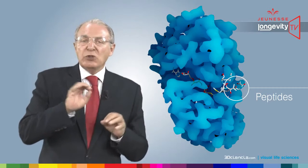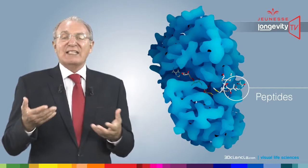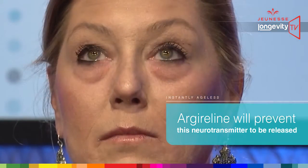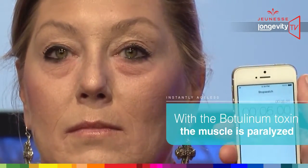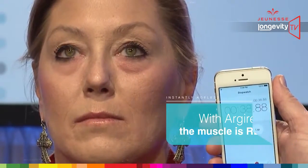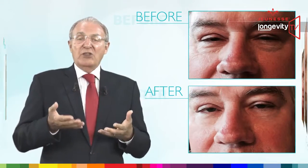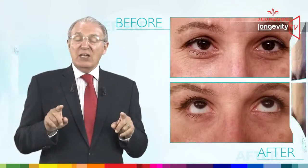Both peptides modulate muscle contraction, but while botulinum toxin will break down the neurotransmitter called acetylcholine sent from the nerve to the muscle, argireline will prevent this neurotransmitter from being released, and this mechanism makes all the difference. Because with botulinum toxin, the muscle is paralyzed, while with argireline, the muscle is relaxed. This is why argireline and Instant Ageless will reduce wrinkle formation, and will minimize the depth, the volume, and the length of existing wrinkles and expression lines, as well as skin roughness.